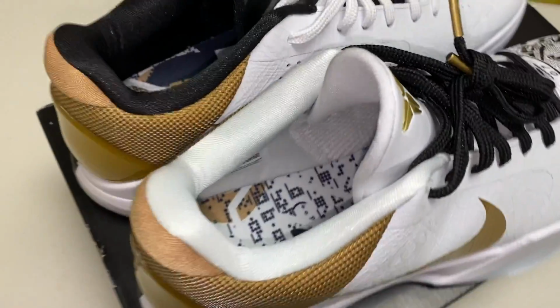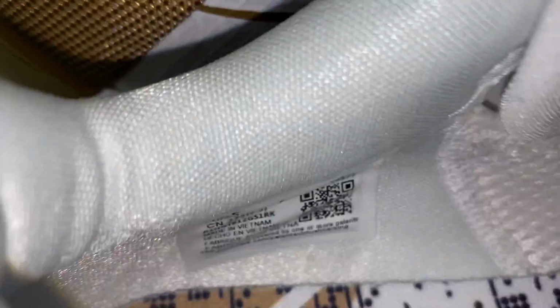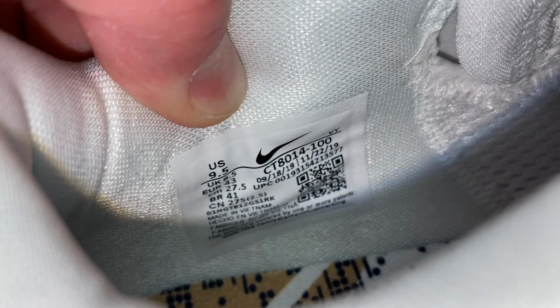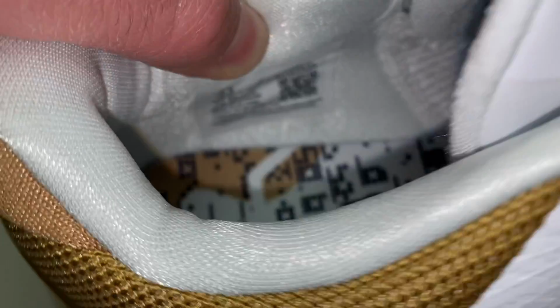One last thing to take a look at here is the size tag on the sneaker. So it is a little difficult to see on the Kobe 5 Protro silhouette here, but I'll try and get you guys a shot. There we have it for most of the numbers and information for you guys on the Big Stage Kobe 5 Protro.